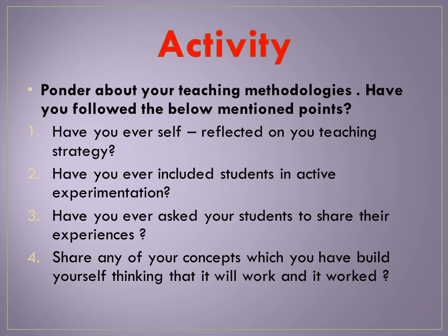And there are a lot of learning styles discussed. So have you ever self-reflected on your teaching strategy, or have you ever included students in active experimentation? Have you ever asked your students to share their experiences with you, or shared any of your concepts which you built yourself thinking that it would work, and it actually worked?